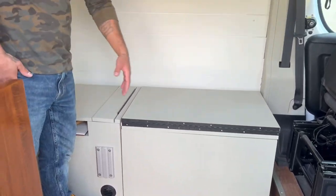And that is the bench that we made for this customer. I hope she's happy with it.